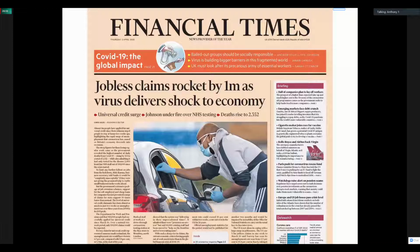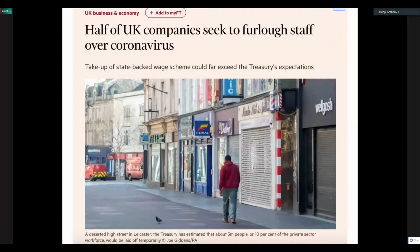And then not just jobs, but also businesses. This is a very, very familiar sight here in the UK, where a lot of shops, a lot of retail businesses have closed down, with empty shops literally lining the streets. Even now, when the UK is pretty much out of lockdown, a lot of shops are still suffering and have not been able to recover. So again, hit 2 in the message box if this is a very familiar sight in your country at the moment. Okay, so shops closing down. It says half of UK companies seek to furlough staff over coronavirus. So they're having to try and get a loan from the government.